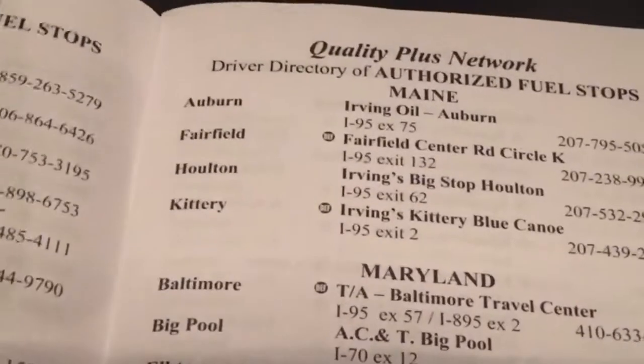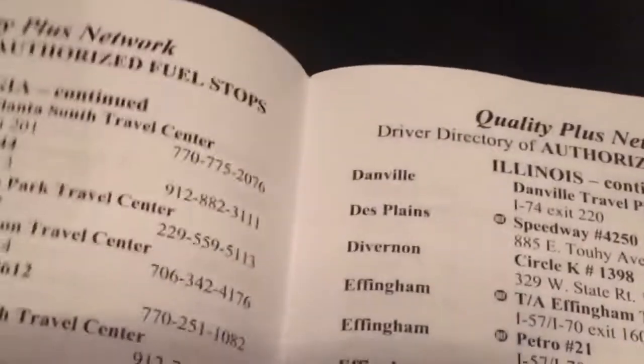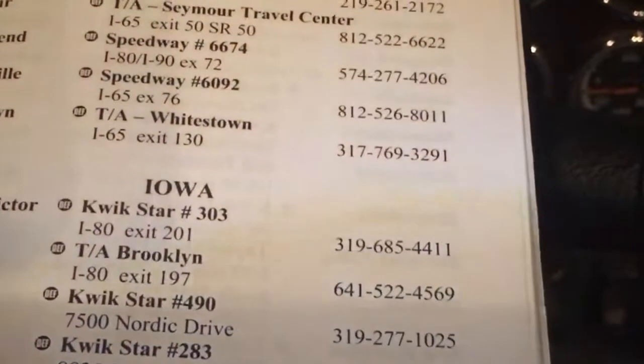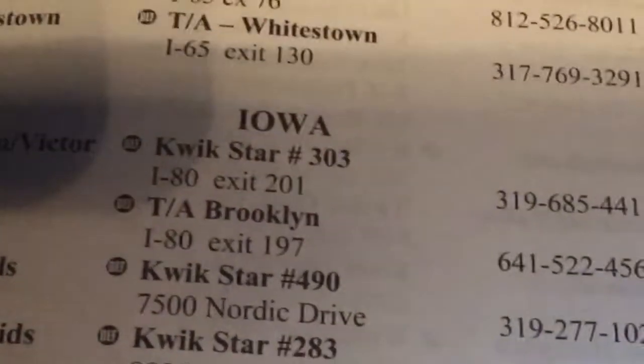Like if I just pop it open and let's go to, for example, how about, oh, I'm in Iowa a lot, let's go there. All right, as I flip the book, here's Indiana. Okay, pardon me while we flip the book. Okay, Iowa. Okay, you can see there's a lot of options. They list the town, where you can fuel, the place, the exit, and you're going to get a discount at almost all of these, which is nice.